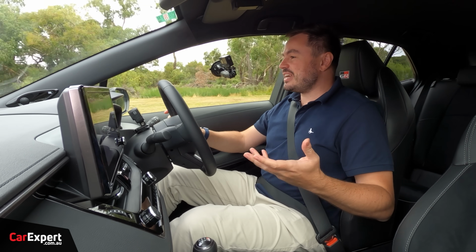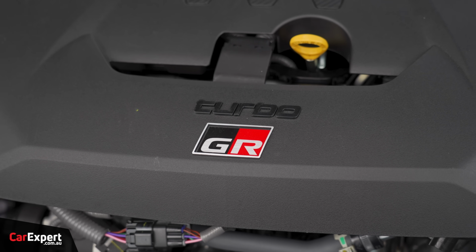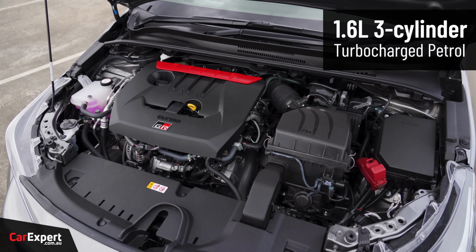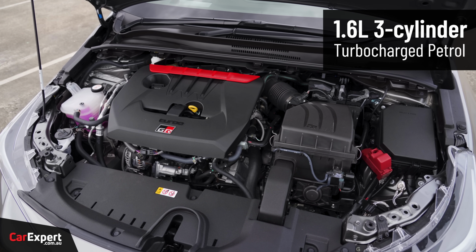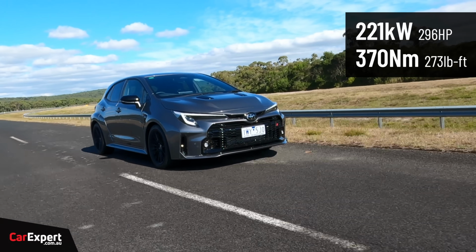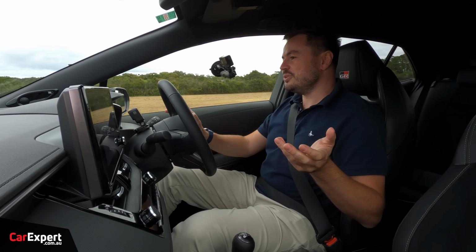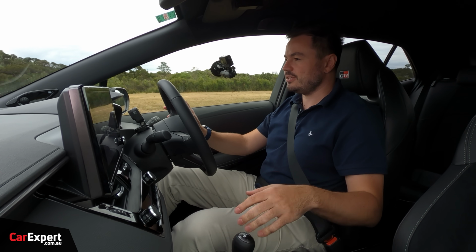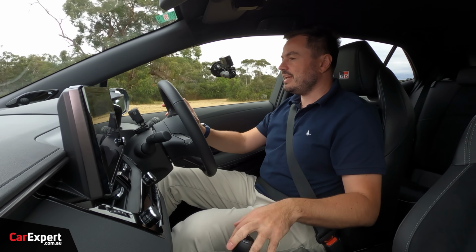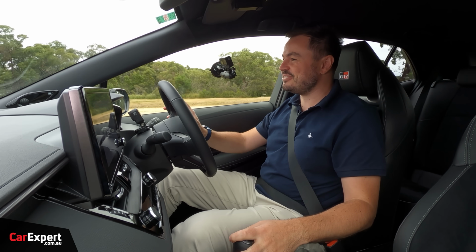So let's talk about the engine under the bonnet. It is similar to the engine that's in the GR Yaris, but it does make more power and torque. So it's a 1.6 litre turbocharged 3-cylinder petrol engine. Makes 221 kilowatts of power and 370 Newton meters of torque. If you go for the more expensive, sportier, lighter weight version of this, it actually bumps the torque up a little bit as well, and it's lighter, so in theory it's also quicker too. So all of that stuff adds up if you are serious about your track times.